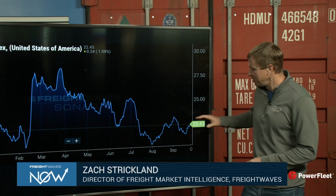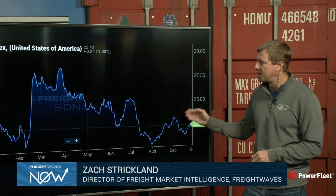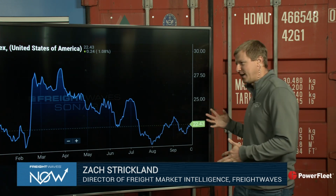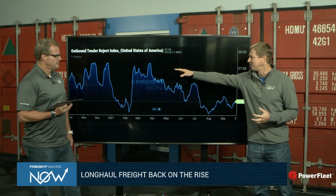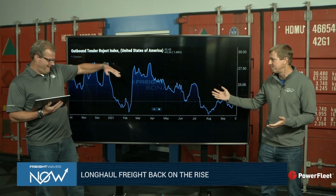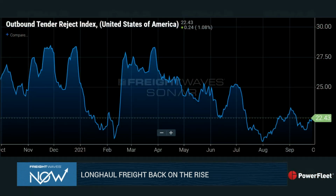Tender rejection rates moved horizontally for most of the month of September. We had a little Labor Day bump here, but the overall trend has changed. We were coming down since that early March level where we were up around 28%, then that Easter spike, strangely enough. But the overall trend had been going down until the early part of August. We came up through August, and now we're on a straight line plateau almost, sprinting towards the holidays.